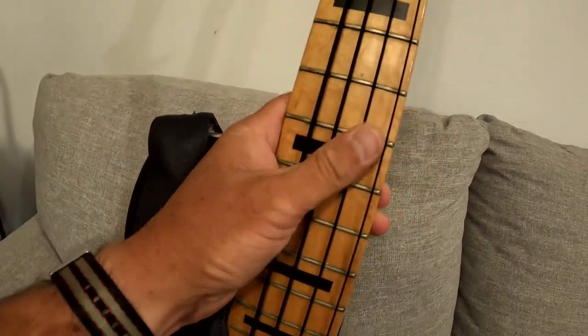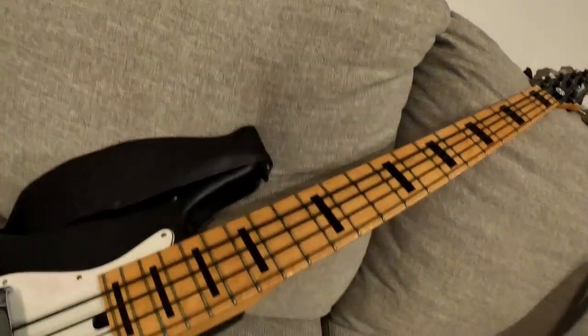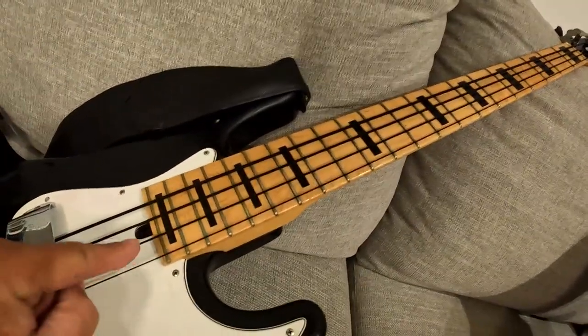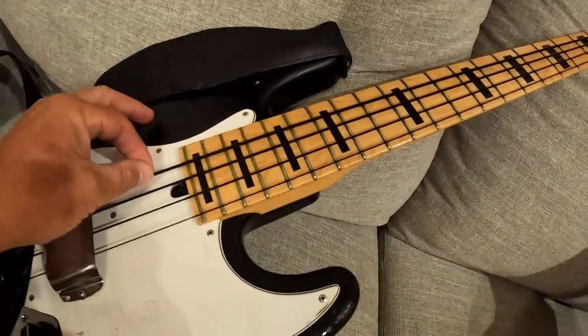I tried these strings out, I hate them. I'm going back to my Elixir medium heavy strings, and that is a 35 to 50. So I do a 135 and then a 50 on the bottom. I think it's a 105. Back in the day, I was with Elixir and Elixir used to give me strings, but let's go check out the rig.